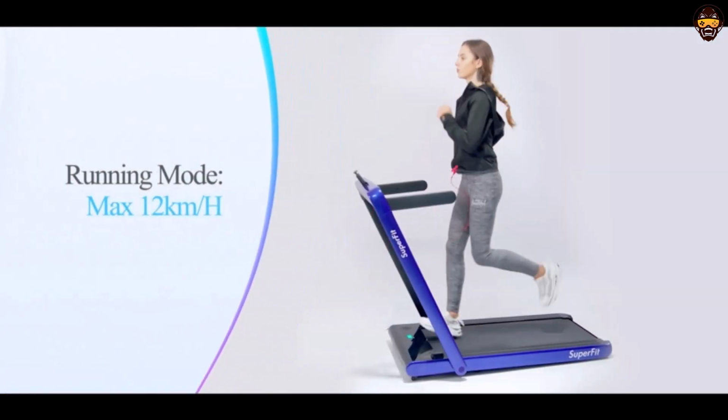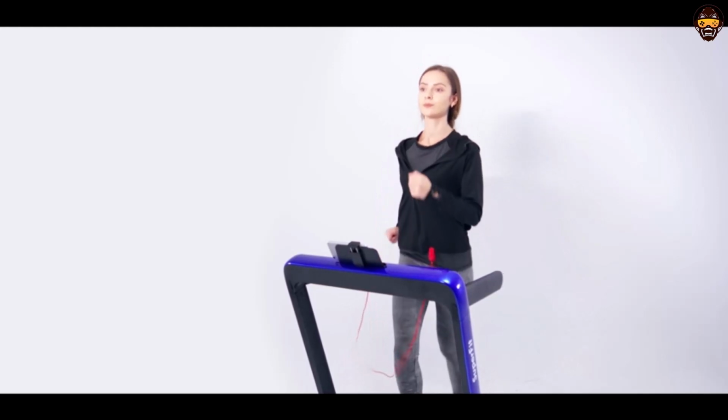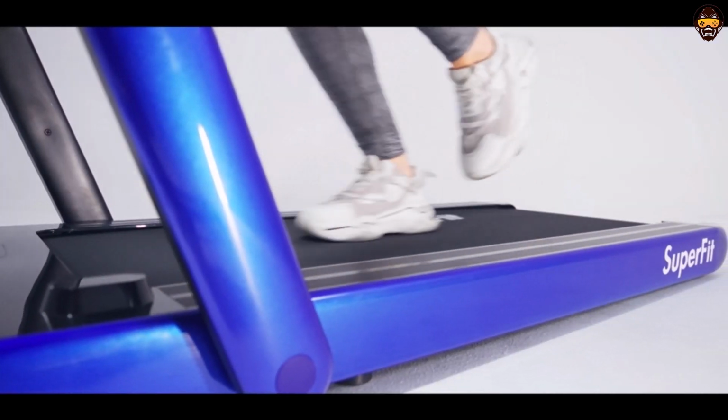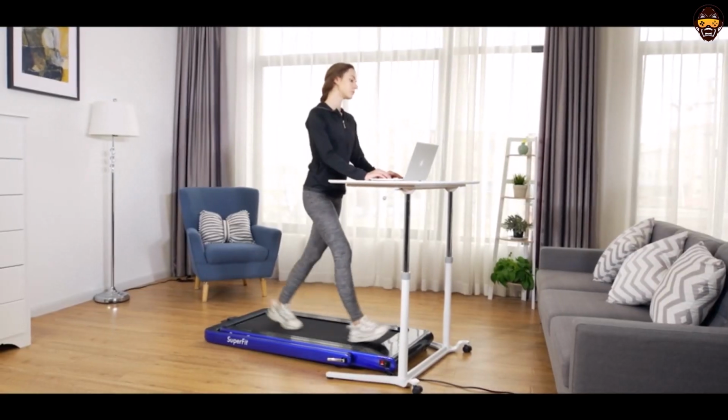It has all the features you need for a great workout experience, from powerful motor to non-slip running belt and multifunctional LED display. The best part is that it doesn't require any installation, so you can start using it right away.